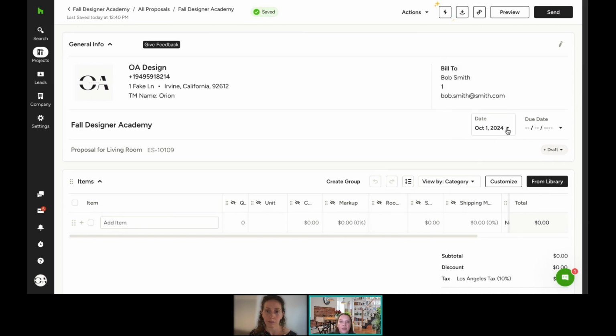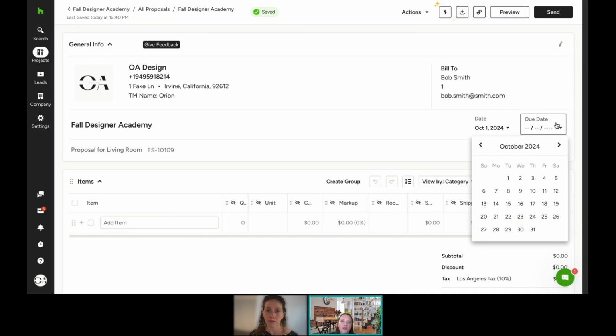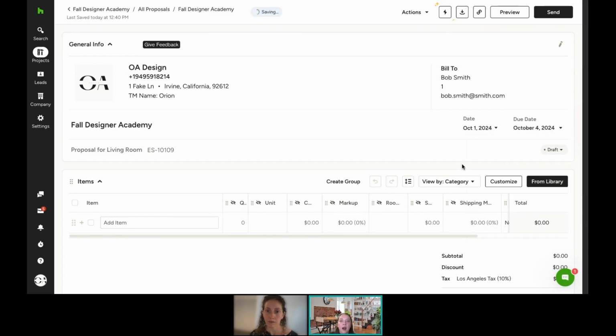Here you're going to have the date, so the date that it's created. I can hide that, show my date sent. I also have a due date. So let's say I want this client to approve this by the 4th. I'm going to go ahead and assign a due date to my proposal.